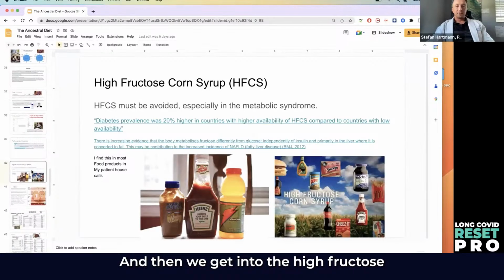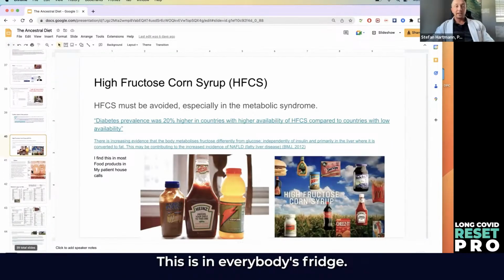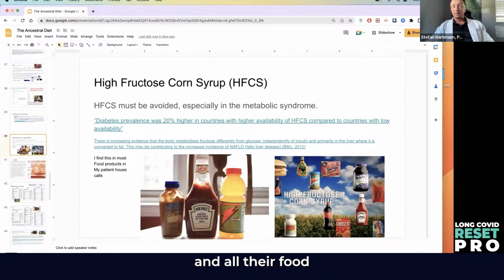And then we get into the high fructose corn syrup. This is in everybody's fridge. I look into these fridges and then I look into their cabinets, and all their food is, even their bread products, their moldy bread is full of high fructose corn syrup. I did a house call the other day. I pulled out loaves of moldy bread from their fridge, and it had a lot of preservatives, a lot of high fructose corn syrup. I'm like, why do you even have this in your fridge?